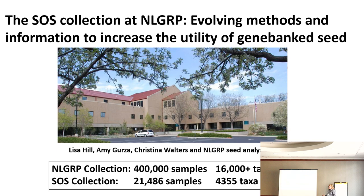And by curated, I mean we do an initial viability test. There's very good passport data, and there are standards in place, and we monitor them over time. We have 16,000 taxa in that collection.